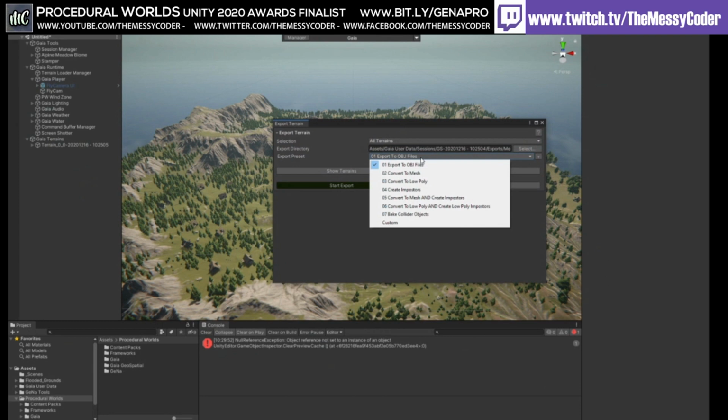So first of all, if you're making a low poly game, we can just turn this to low poly. If you want to have something where you've got massive, like 10, 20 kilometers of terrain, and you want to have long draw distances, then what we can do is actually create imposter terrains. And I'll give you a quick demo of that in a sec.